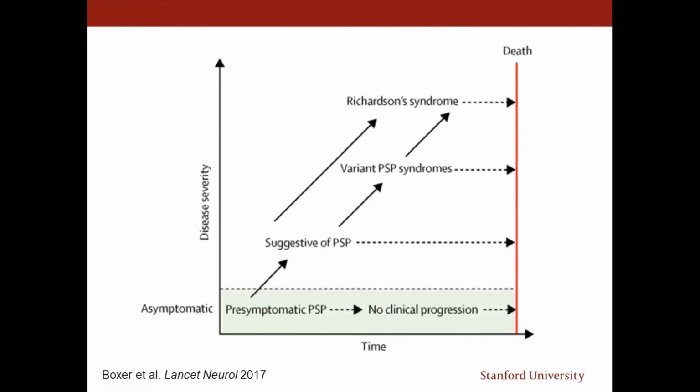If patients had the classic features early on, meaning the falling very early, along with the eye movements very early, then sometimes it would only take maybe a year or two before they'd get the right diagnosis. But many patients who don't have those features until 4, 5, 6, 7, 8 years into the disease, they would not get the diagnosis of PSP because they didn't have those classic features so early.